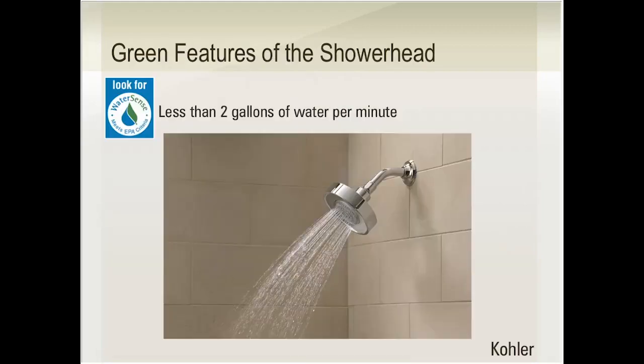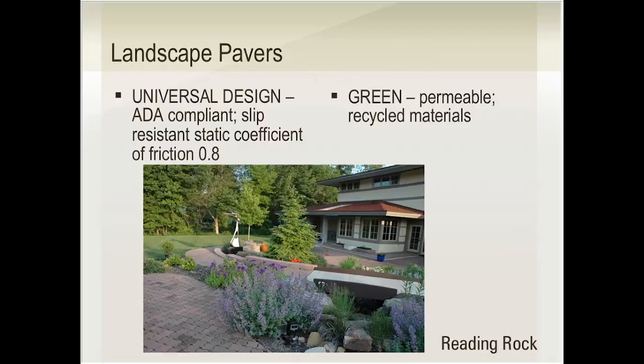Now, the universal design feature was easy to dominate. Now let's look at the green features of those shower heads. We're looking for less than 2 gallons of water flowing out of the shower head each minute. And in fact, ours were 1.75 from Kohler. So look for that label for WaterSense, meeting the EPA criteria and using less water. So in essence, now we have the shower head as green and universal design.